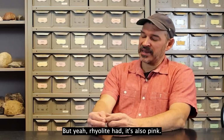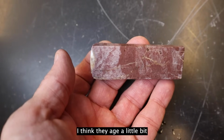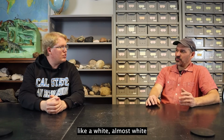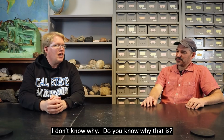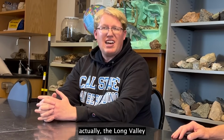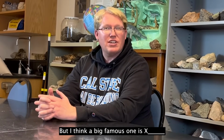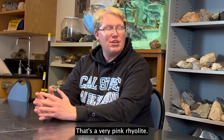Yikes. But yeah, rhyolite, it's also pink. A lot of the Western rhyolites, I think they age a little bit and get a little pink as they age. I'm not sure why that is, because rhyolites are usually more of a white almost to white, grays and tans, but they get a little pinkish. I don't know why. Do you know why that is? I'm not exactly sure. I've seen some pinkish ones. Actually, the Long Valley Caldera has a few pinkish rhyolites. It does, okay. But I think a big famous one is in Nevada, as I recall. That's a very pink rhyolite.